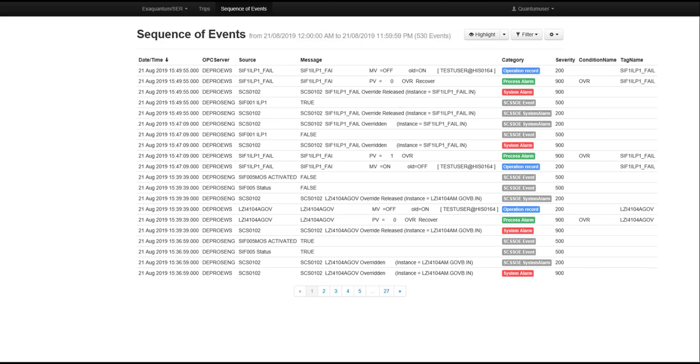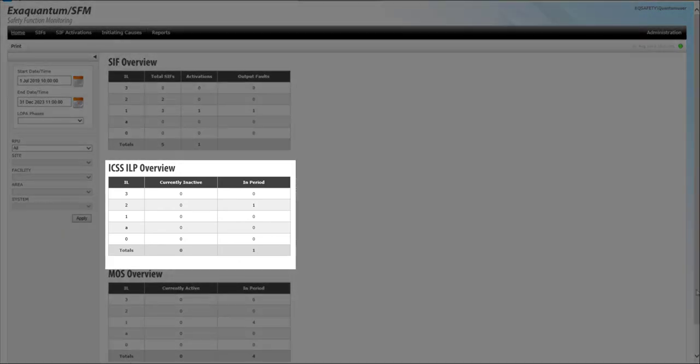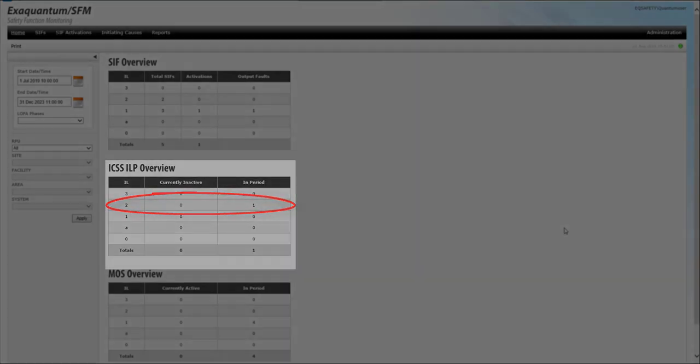SER records the moment that SIF 001 ILP becomes active. The ICSS ILP Overview table shows that the ILP is no longer inactive.